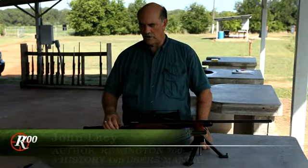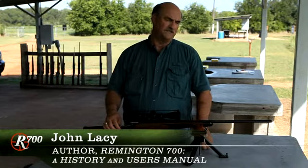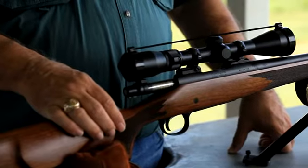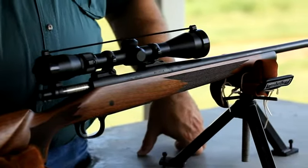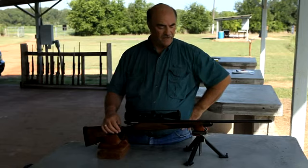This is a Remington 700 CDL left hand. It's chambered in the .223 Remington caliber. Those tend to be a little hard to come by in the left hand version. This is probably my favorite production version of the 700.